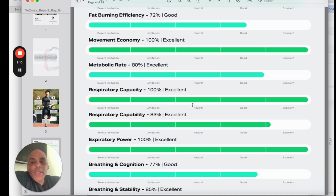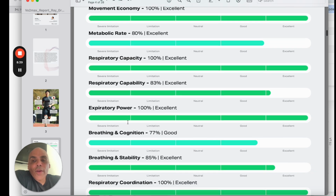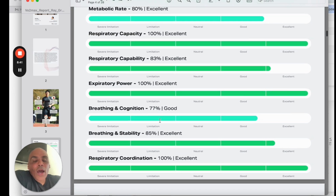Then a lot of breathing information, which is ignored at a lot of facilities, unfortunately, even though it's one of the components of your overall VO2max, right? Like, you're exercising, you need to pump blood and you need to breathe, yet no one says anything about the breathing. So here we assess your respiratory capacity. So how much lung capacity do you have when you're exercising, and also your capability of using it, how strong your lungs are, expiratory power, breathing and cognition.